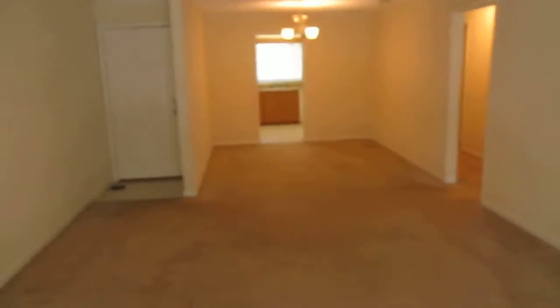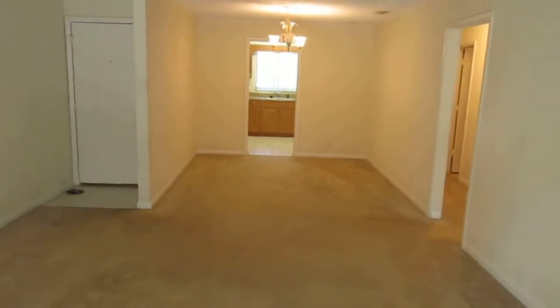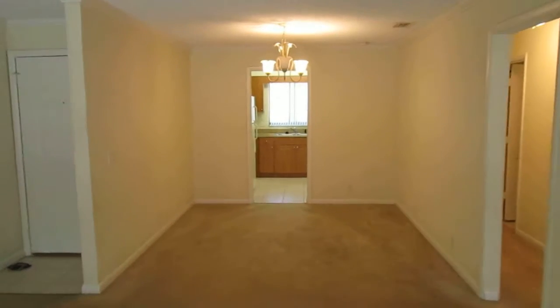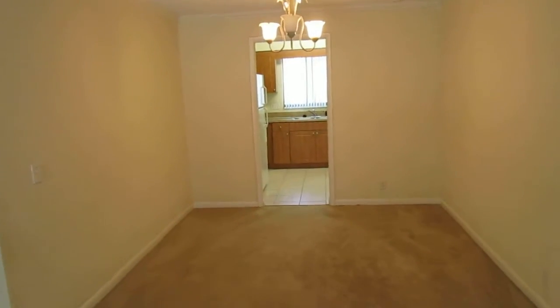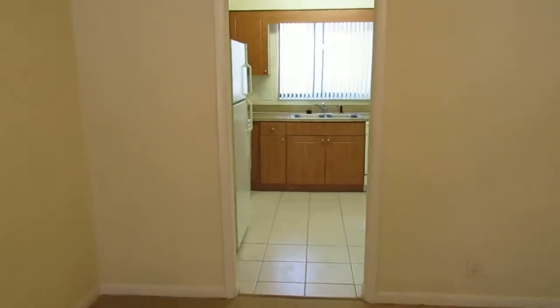Turning around, you'll see that the living room is adjacent to the dining room with chandelier, so you can put a nice size dining room table here with up to 8 chairs.